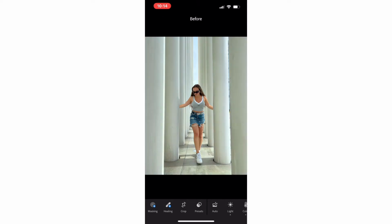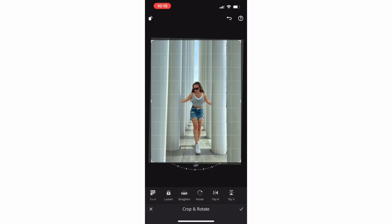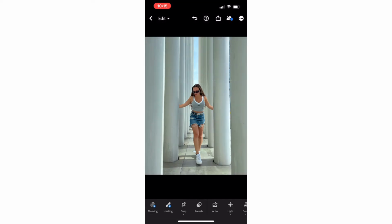And as you can see, the before here and then the after, it looks just a bit cooler. By that I mean more blue light than yellow, just so that there aren't that many warm tones in my pictures. I prefer that, and I just feel like it makes me pop out even more. I also go to the crop tool, but not to crop my picture, just to straighten it a bit, and then I also make sure that I am centered. The edit is basically just to change the lighting a little bit to make me pop out even more in the pictures.